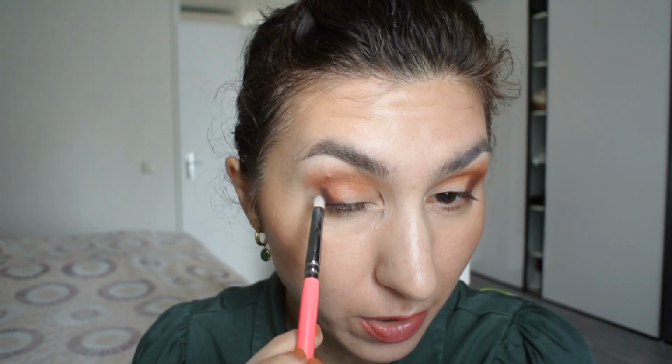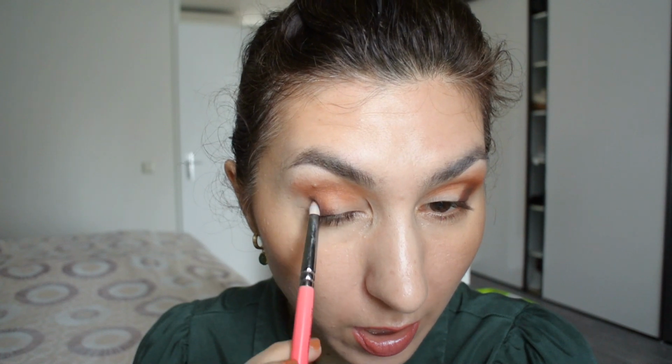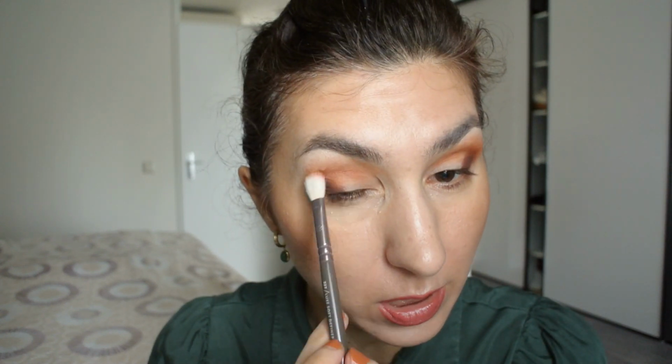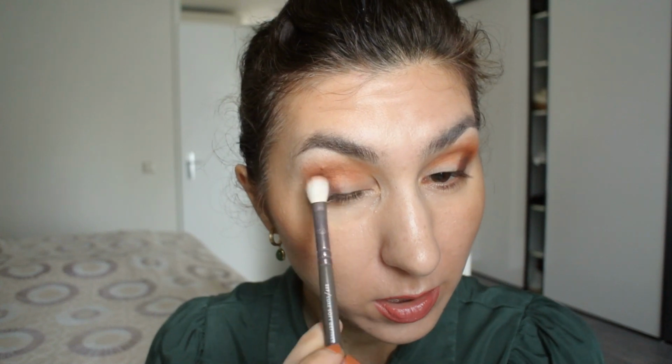But this is a very useful shade to have in a palette like this, because you do need a deeper neutral shade when you're going to do your more brown looks. And there is that sparkly black type shade which you can utilize if you want an actual black in your outer corner, because these types of shades usually can be blended out really well despite the sparkles. So I'm just giving this a light blend over here.